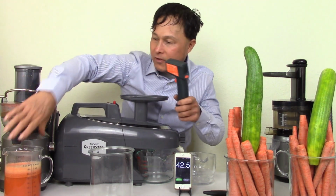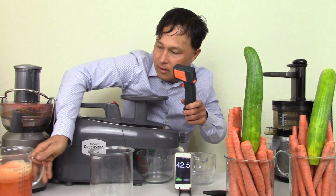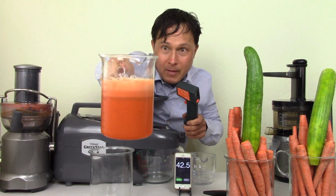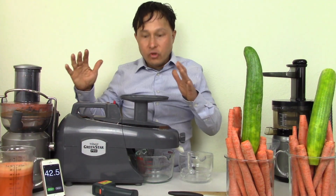What is more significant is all the freaking air bubbles in there, man. I'm more concerned about the air bubbles than the heat. Next, let's get juicing the Green Star Pro.